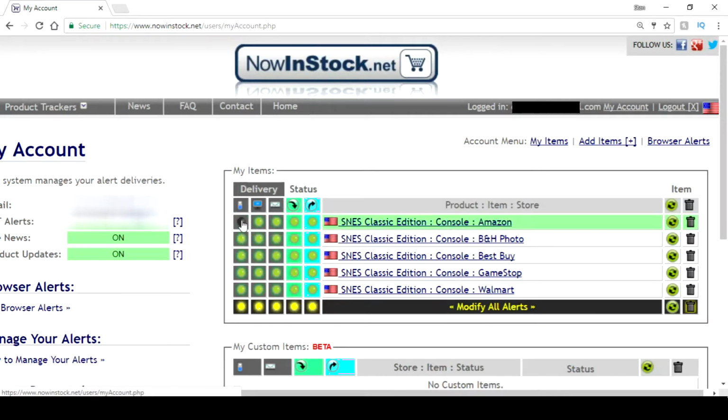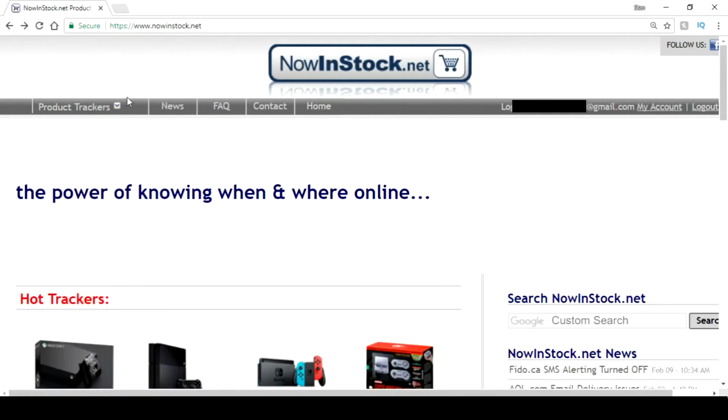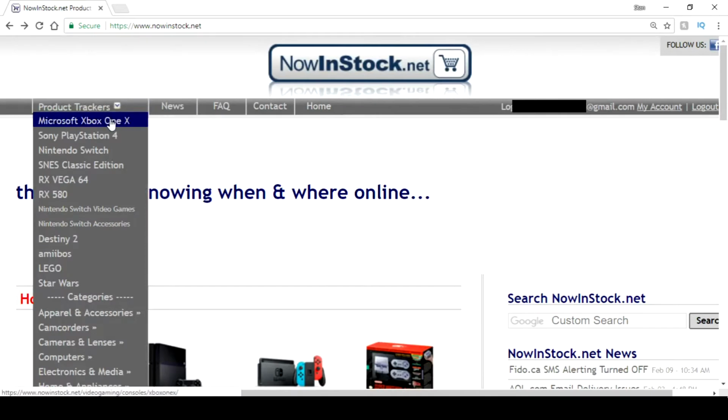I can toggle off text alerts for Amazon, or I can toggle off pre-order alerts for Amazon or anyone individually, or go down to the bottom and toggle on or off a whole row of type of alerts for all the retailers, so you can tailor it to how you want to get the alerts. It's pretty convenient that way. I actually do them all, and I want to show you how to set up an alert for an item.